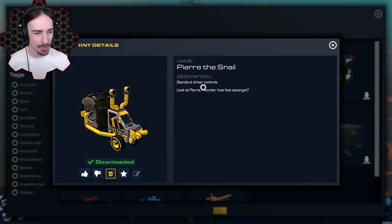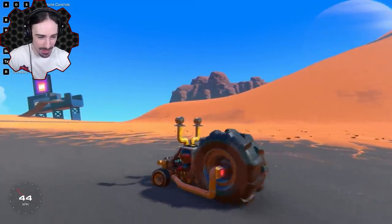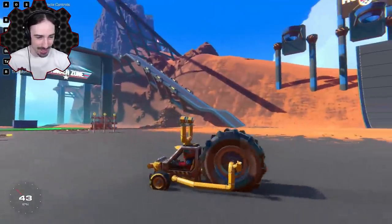Look at Pierre, I wonder how fast Escargot. Comes with terrible jokes included. What a bonus. But look at this thing. It totally works. It totally drives. It's a perfectly viable car. Like, the three-wheeled car. It looks amazing.